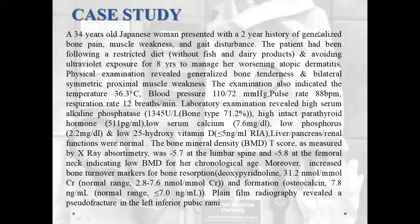7.6 milligram per deciliter. Low phosphorus, that is 2.2 milligram per deciliter, and low 25 hydroxy vitamin D, that is lesser than 5 ng per ml RIA. Liver, pancreas, and renal functions were normal.